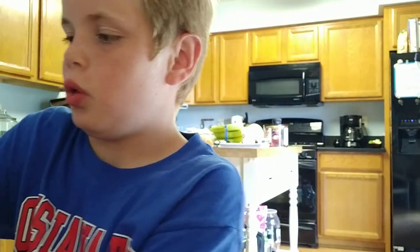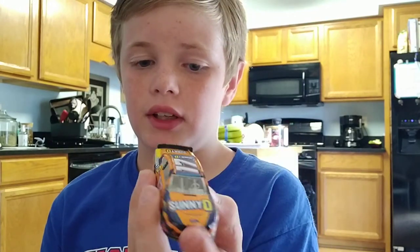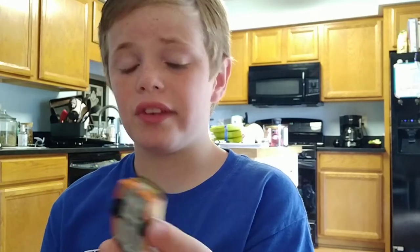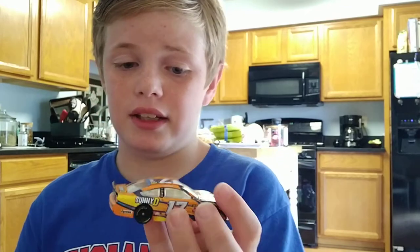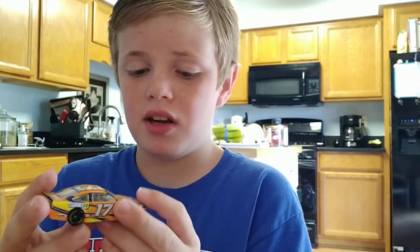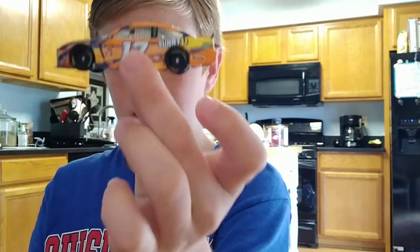Let's see. Ricky Stenhouse Jr.'s 2019 Sunny E car. Of course, he is not in the 17 car anymore. Now Busch is in the 17, and Stenhouse is in the 47, so I think this is very cool. That's cool. Alrighty.